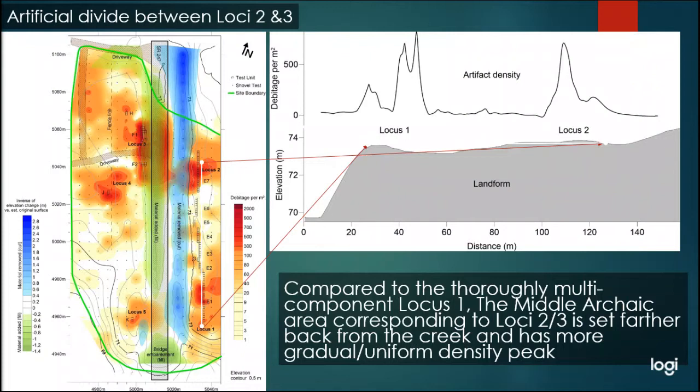The graphic on the right in this slide helps illustrate an altogether different point. It's a two-dimensional profile view showing how the artifact density changes from south to north in the vicinity of the megatrench as distance increases from the creek. It is notable that locus 1, which is set on the edge of the trench, on the edge of the landform closer to the creek, has numerous spikes in the artifact density. Locus 1 is thoroughly multi-component with occupations dating to at least the early Archaic, late Archaic, and woodland. The spiky density seen across it is probably emblematic of incidentally overlapping lithic concentrations deposited by numerous cultures that temporarily used the lip of the landform because it was a nice campsite over a creek.